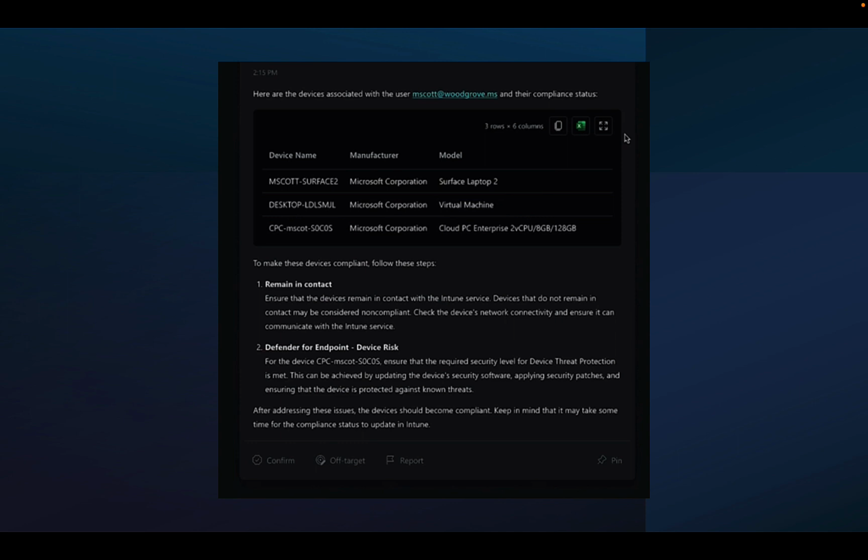Here we go. Here are the devices associated with mscott@woodgrove.ms and their compliance status. And we've got additional notes below. To make these devices compliant, follow these steps. This is great. We're going to get some guidance on how to make the devices compliant. Number 1, remain in contact. Ensure the devices remain in contact with the Intune service. Devices that do not remain in contact may be considered non-compliant. Check the device's network connectivity and ensure it can communicate with the Intune service.